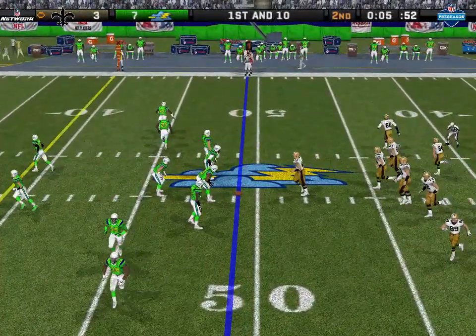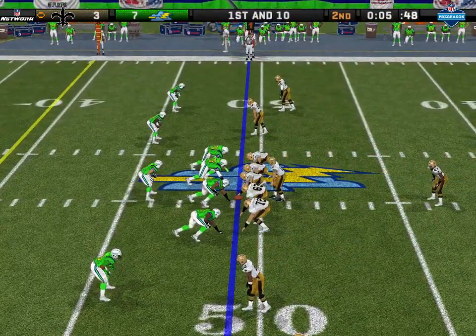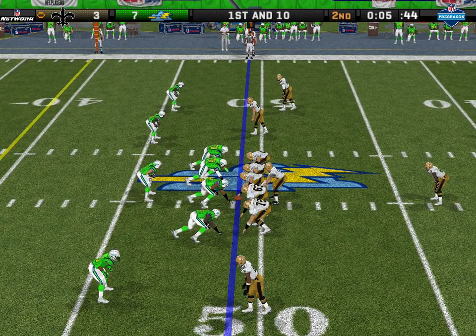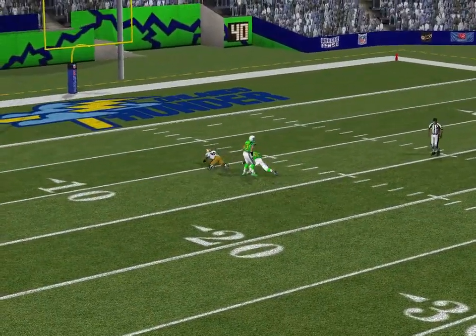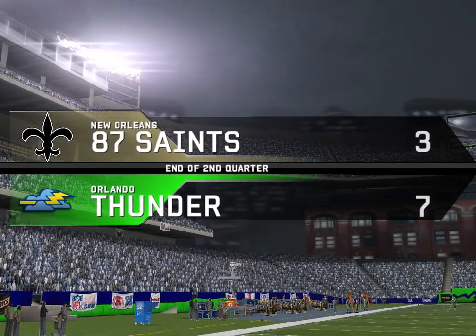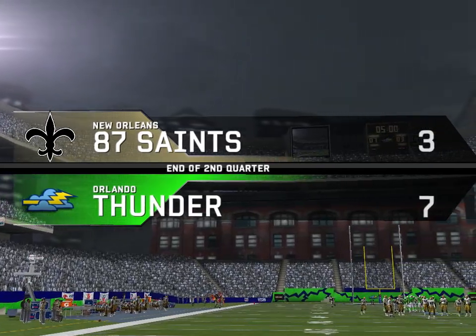Dropping back to pass on first down. Stepping up. Deep throw. He was tipped. Going into halftime, the score is 7-3. Berlin Thunder, 7. The Saints, 3.